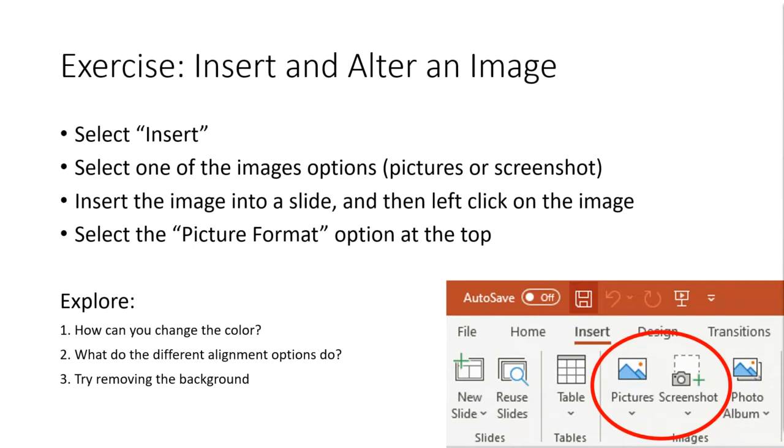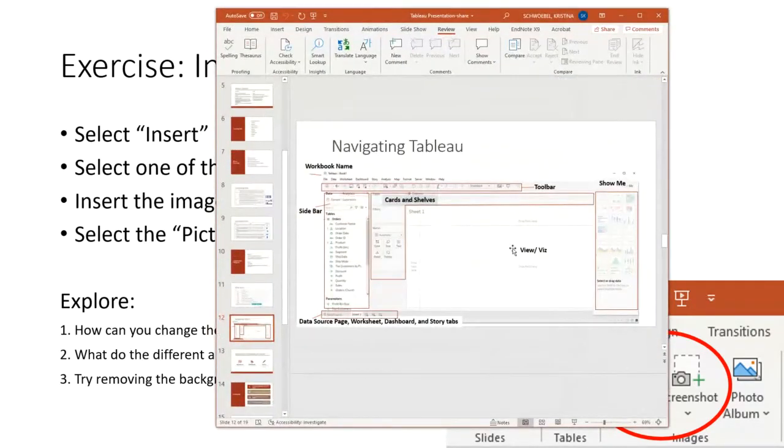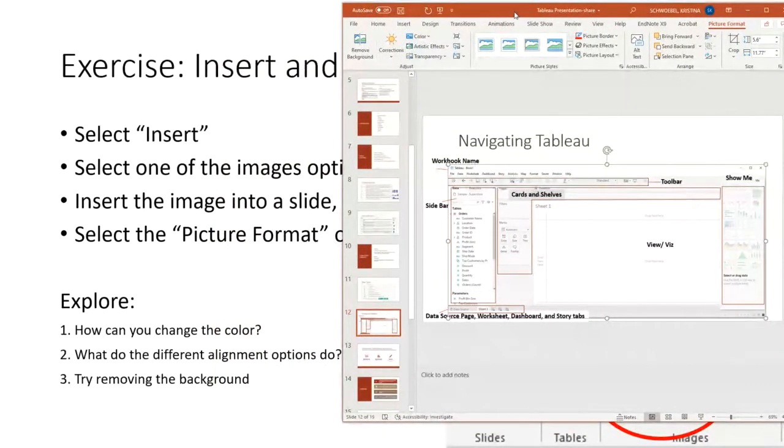And then once you've done that, left click on the image. That will then add in the option to work with the picture formatting. So I have an image here, so I'm going to left click on that, and you can now see that Picture Format is available, and that will then allow you to work with that image, and you can do all kinds of different things. So I added a few different options for things you can try exploring, such as changing the color, looking at the alignment tools, or things like that.